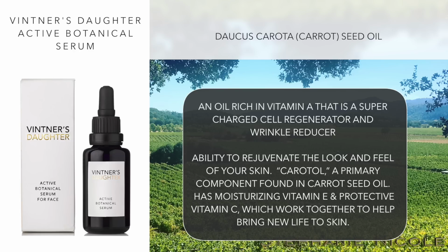Next on deck is carrot seed oil. This oil is rich in vitamin A, and it's a supercharged cell regenerator and a wrinkle reducer. Its ability to rejuvenate the look and feel of your skin is attributed to something called keratol, which is a primary component found in carrot seed oil. It has moisturizing vitamin E and protective vitamin C, which work together to help bring new life to skin.